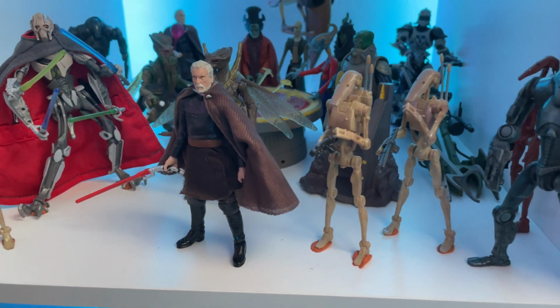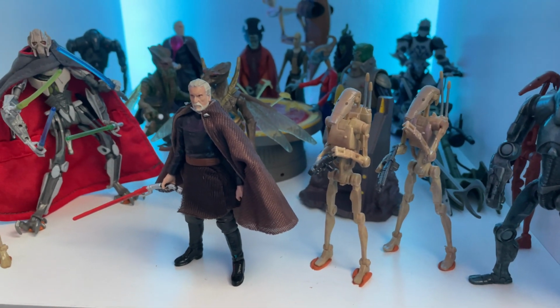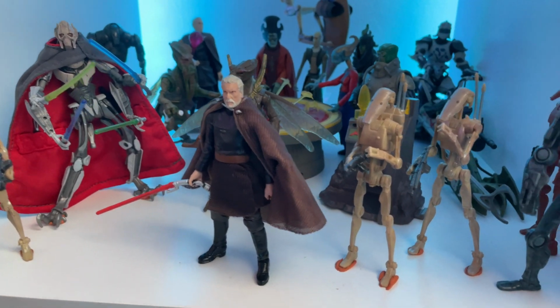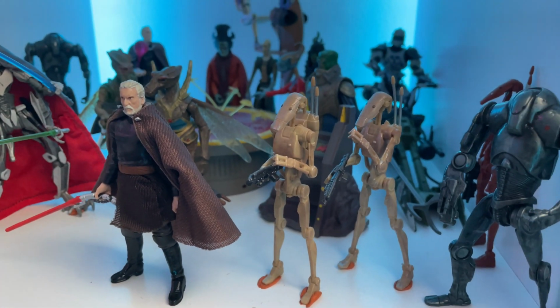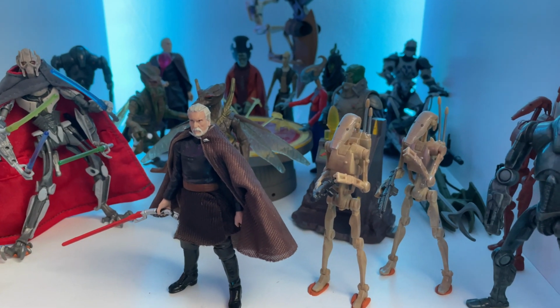As you can see, these battle droids are held up with Elmer's tack because they are just a pain to keep standing. Gravity just does not work with these figures, and I believe it's just that knee joint is absolutely terrible. It falls under its own weight, and the gummy plastic just really does not help.